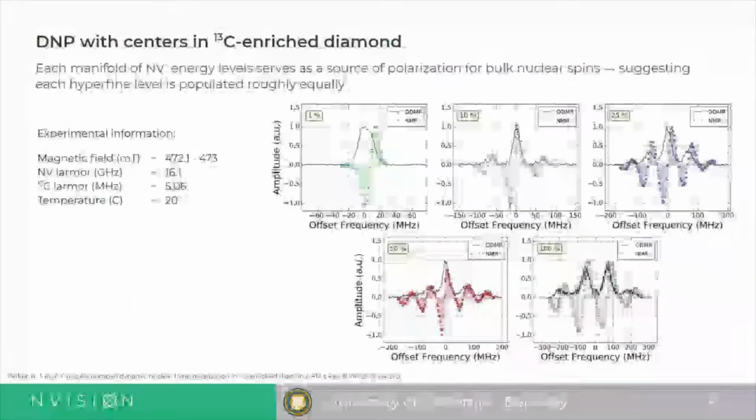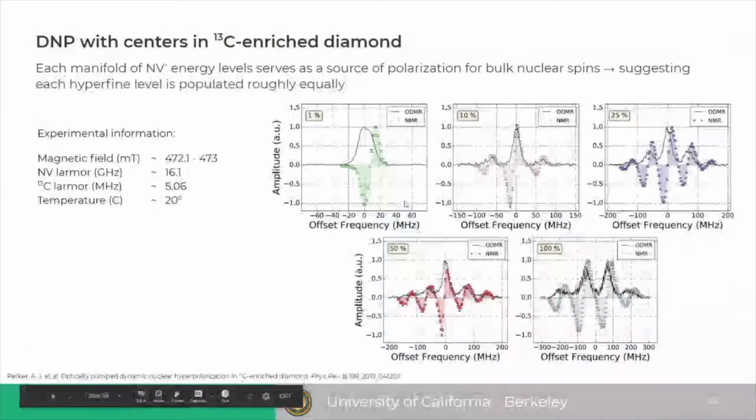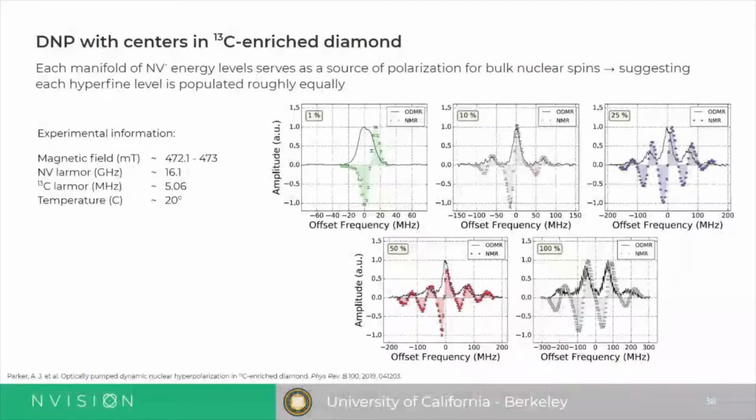We of course wanted to do DNP with these samples. So this is the classic DNP experiment that I told you about. In this case, we fixed the magnetic field and we swept our microwaves. And I'm showing you that experiment for each sample. So we have the 1%, 10% C13, 25, 50, and 100. And what I'm doing is overlaying the ODMR of the NV with the NMR enhancement that you get when you saturate, or when you apply microwave CW, at this transition.